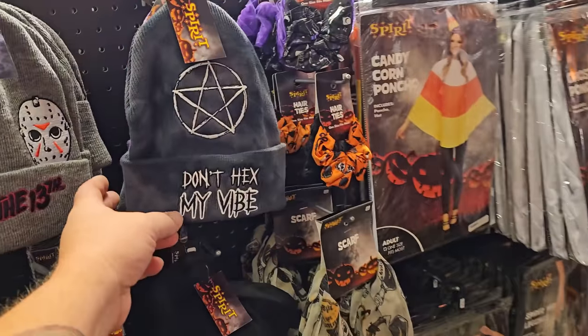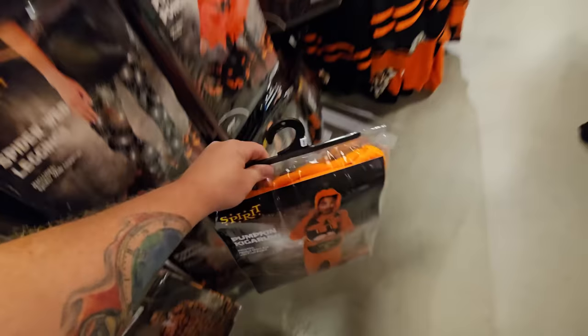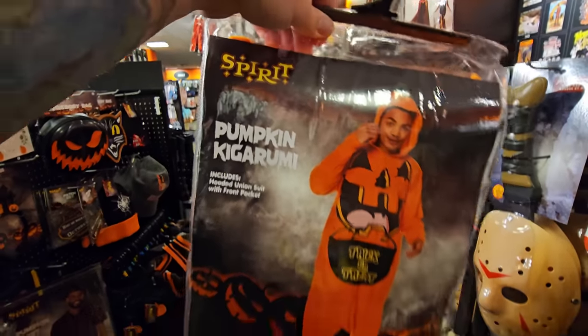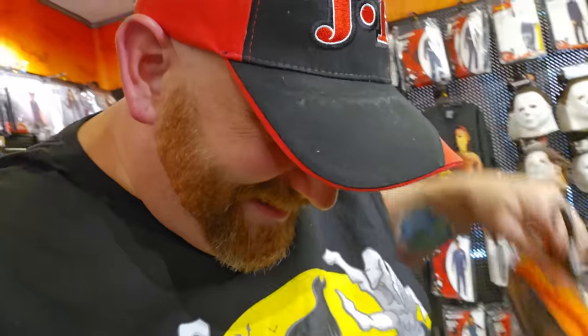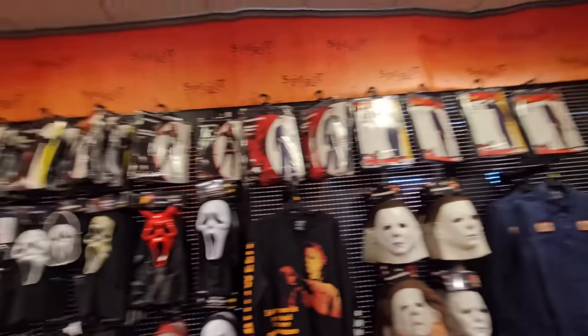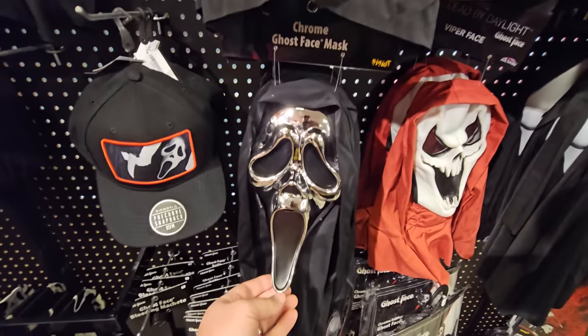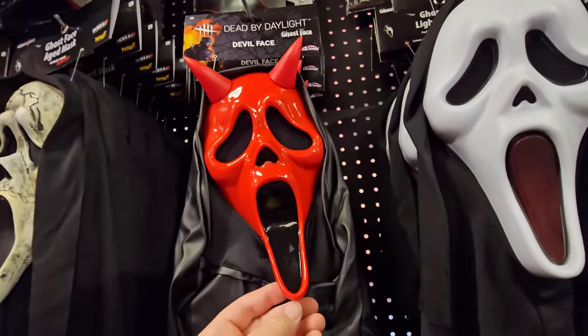Look at this. Here's a beanie I haven't seen before. Don't Hex My Vibe. Wait, have I seen that? I may have seen that in one of the other stores. I don't remember. I definitely have not seen this though. Pumpkin Kigurumi? What the heck is that? It's like a one-piece pumpkin suit for dudes. All kinds of Michael Myers stuff, all kinds of Ghostface stuff, including the Chrome mask and the Scream 6 mask and the Devil Face.